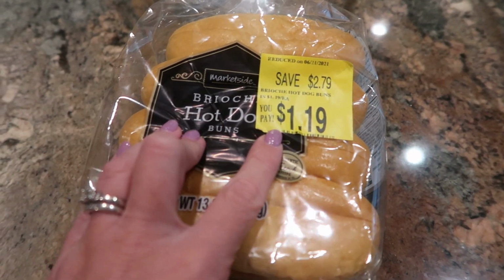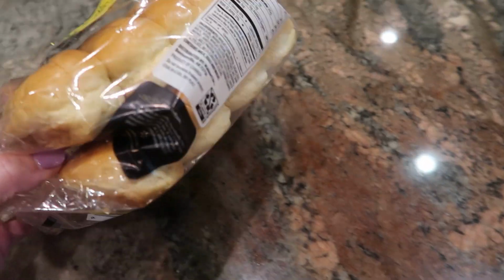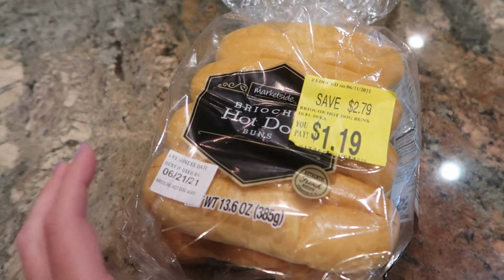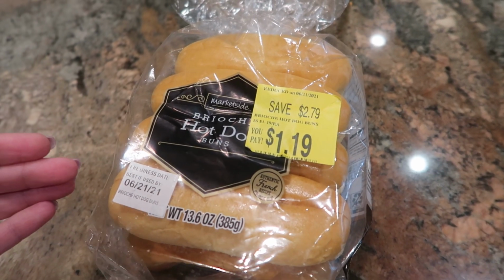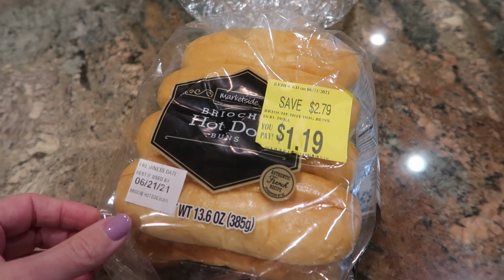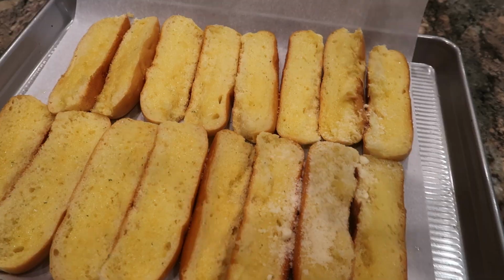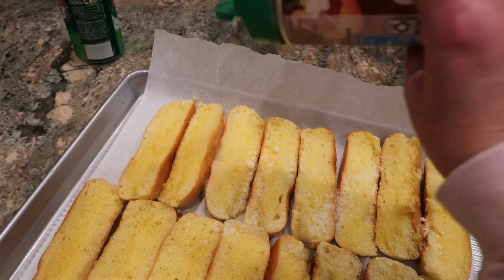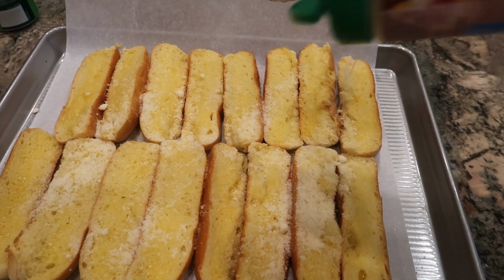I've had these brioche hot dog buns in the freezer for a while. I got them on the clearance rack, so I'm gonna use these to make up a little bit of garlic toast for tonight. I'm just going to slice them in half, brush a little bit of melted butter on them, sprinkle some garlic salt and a little grated Parmesan cheese, and pop them under the broiler for a couple of minutes, and they will be ready to go. But it's a really great way to use up any bread items that you have in your house.